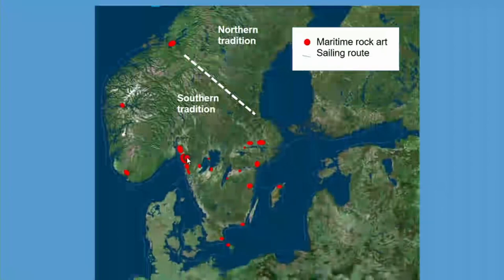And if you try to think where is the logical way to go with your ships, for example, you can cross over from southwest Scania here using the island of Bornholm as a stepping stone and end up in Germany. Shortest distance between this island and the mainland, you have a rock art concentration here. Following the coast up here, there was a way into Lake Mälaren, and just in front of you have the concentration at Enköping.